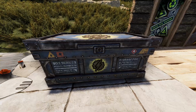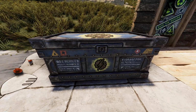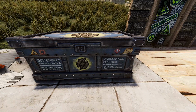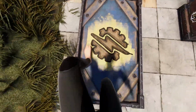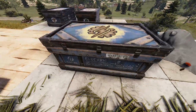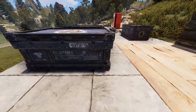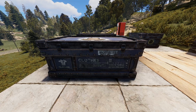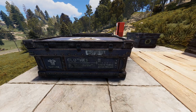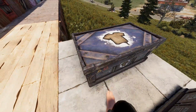This is like an electrical components box, so this is box number 10. And it's made by the Cobalt Company, and it holds your electrical storages. So there you go. We've got the little electric symbol on there. Definitely a cool box. And then over here we've got clothing, which I don't think we have any specific clothing boxes yet. So box number 5 over here would be our clothing box. So that would definitely be a very nice one to see come in.